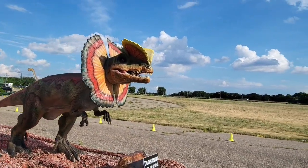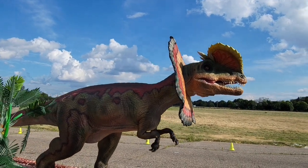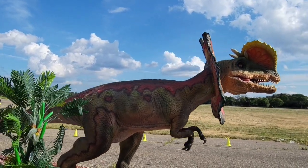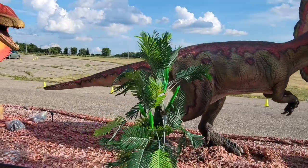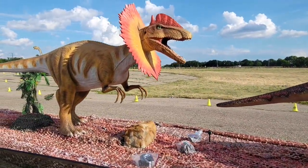Next up is the pterosaur, which actually means winged lizard. Most of us commonly use the name pterodactyl as a catch-all for prehistoric flying reptiles. But not you, not anymore. You'll now know they're called pterosaurs.